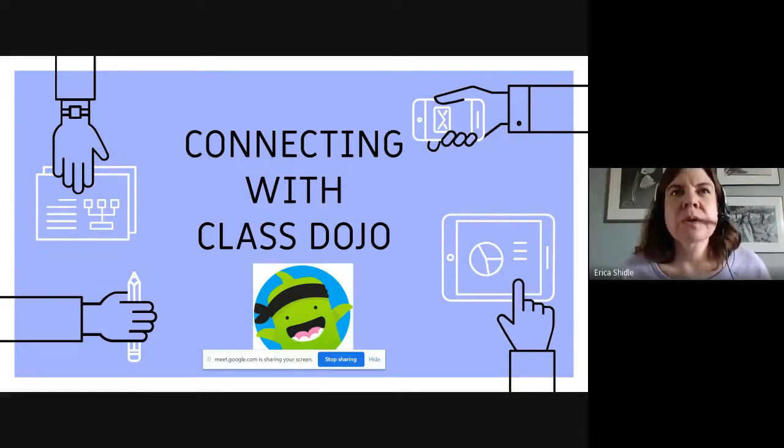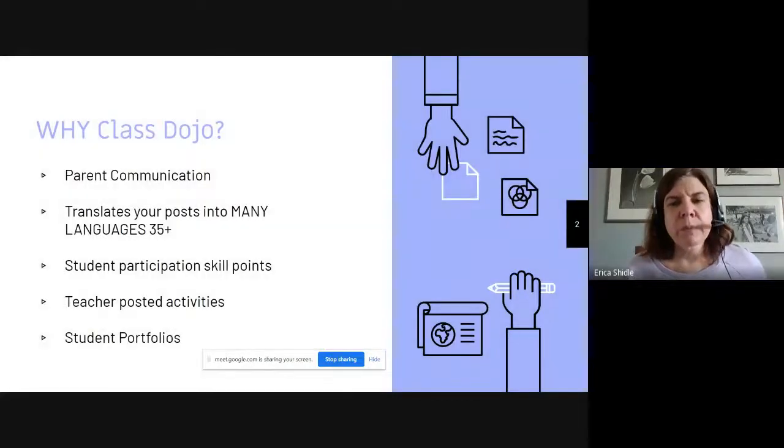ClassDojo originally started as kind of a behavior management system, and that's really all I knew about it before I delved a little deeper into this. And I knew it gave classroom updates because my children have had teachers who have used ClassDojo. But the reason I would really consider it, maybe even over Seesaw at this point, is that the parent communication is so much slicker.